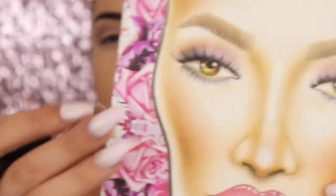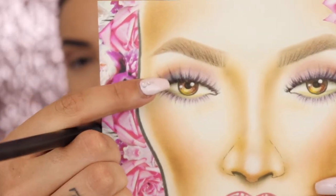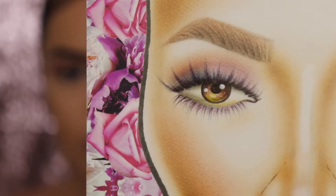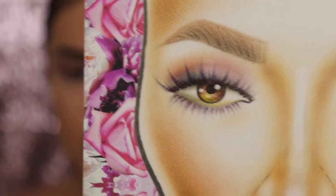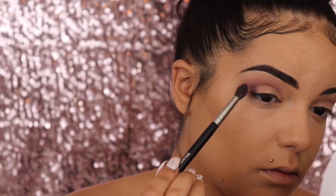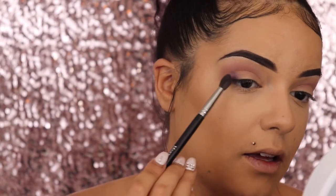If you look right here in the corner, it almost looks as if it's black, but it looks like they have it a little bit blue just to smoke it out a little bit. So that's what I'm gonna do. I'm gonna take this darker color, that one, and I'm just pressing it on the outer corner of my eye.